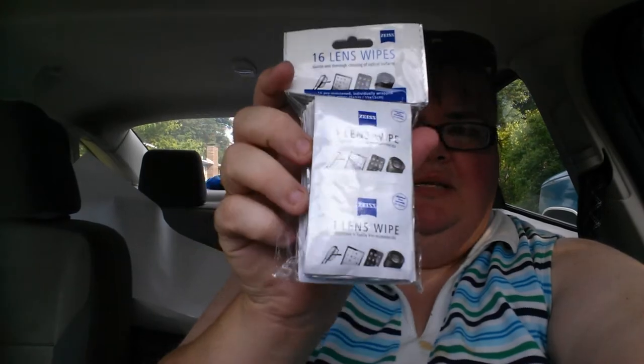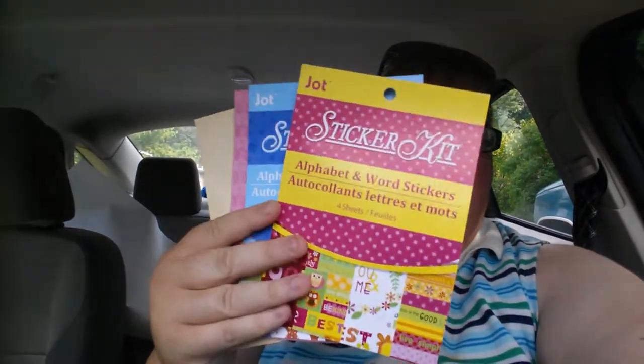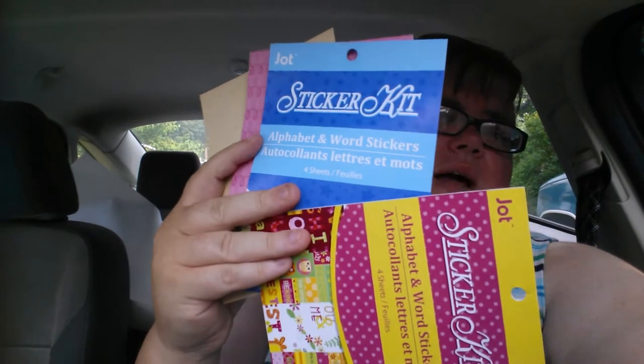And then somebody hauled these, and I found them in the checkout line, the 16 lens wipes. So I got those. Sometimes you don't want to spray the stuff. And if you do want some good glass cleaner for your glasses, go to Walmart. In the little eye care section they have a big bottle of it, and it's amazing. I've hauled these before, but these are the sticker books, and I bought them.